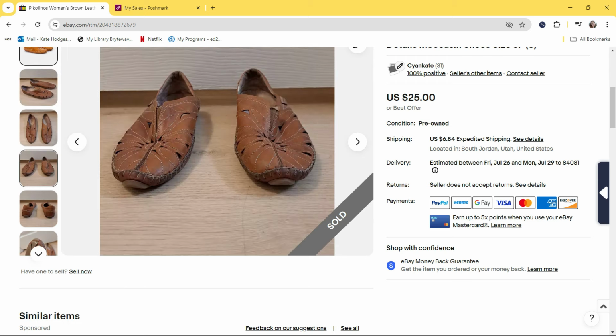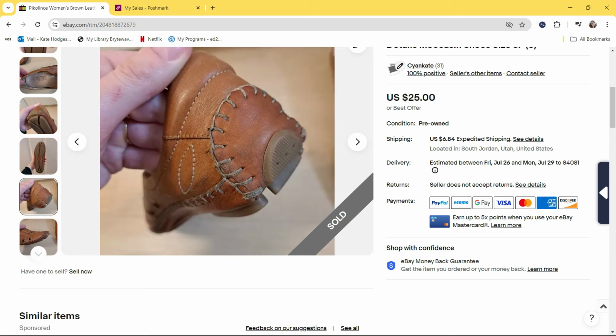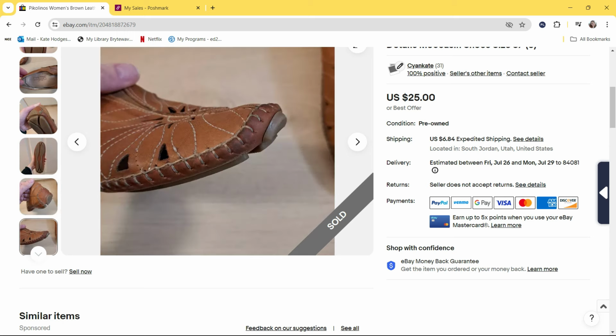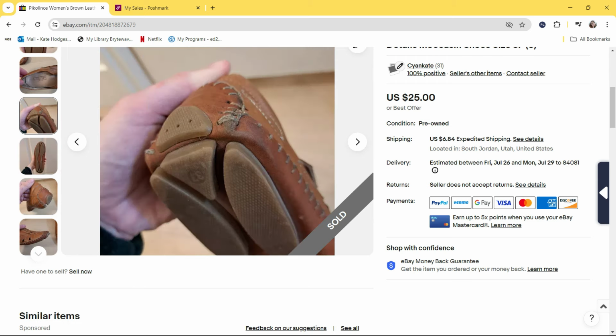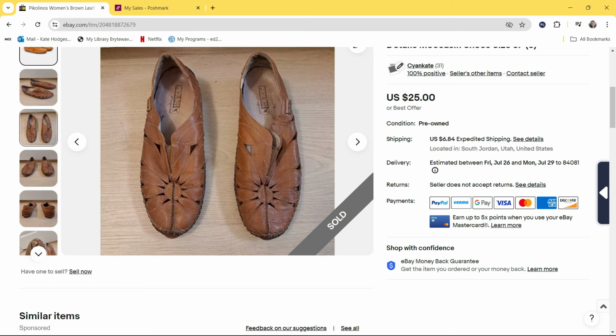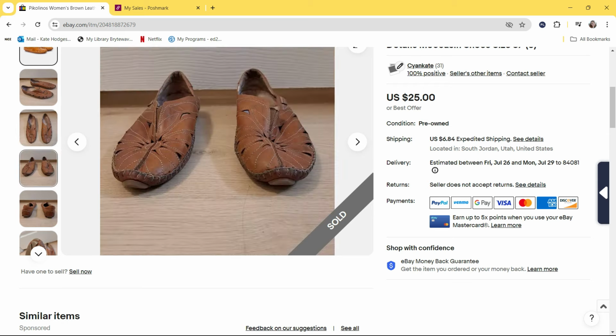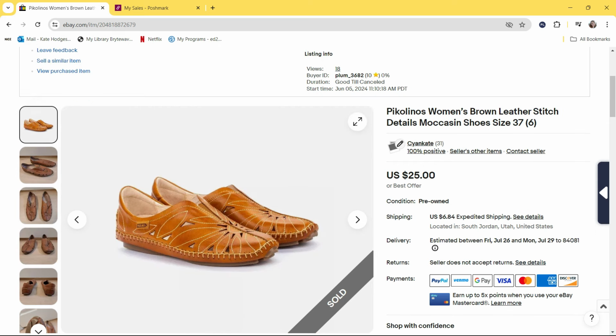There was some wear to these, but the reason I bought them was because they were so cheap and they are the brand Picolinos, which is a good brand to look out for. There wasn't really any holes. There was just some darkening of the leather, but they're kind of a really cool style of Picolinos. I bought these at the beginning of June too, so a little more than a month to sell, which I think is incredible for a $21 sale. Very lightweight, would definitely pick these up again. That is all for eBay.